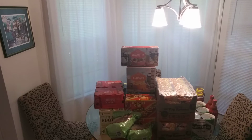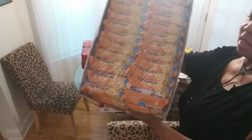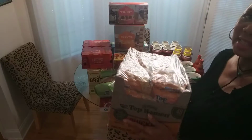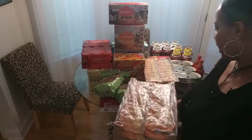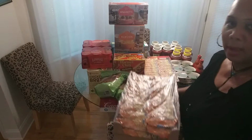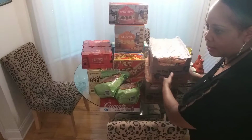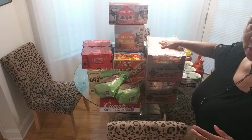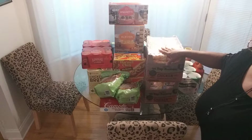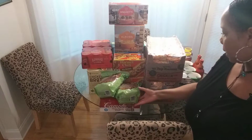Okay, here are most of the things that I got from Sam's. These chicken ramen, and it's 48 in a pack, and I think these were like $6. I don't think any particular package cost more than like $6, except for the nuts. So I got two of these, 48 in a pack, and then I got a pack from Dollar Tree, so that made over 100. So at least I can have one a day, and when stuff hits the fan, you can at least have something every day.